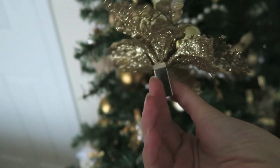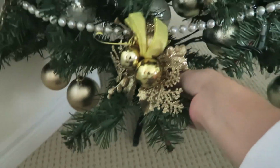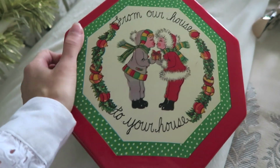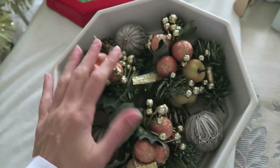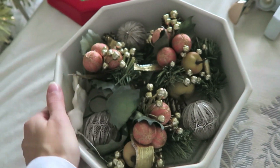I also really love these ones that have a clip on them. I feel like it just adds so much to the tree. I usually like to add these near the bottom just because it fills up this whole space, so it just clips on and fills up that entire area. I do have this one box of ornaments from my grandmother that has all of these really beautiful ornaments that match perfectly, so I'm gonna add these in as a final touch.